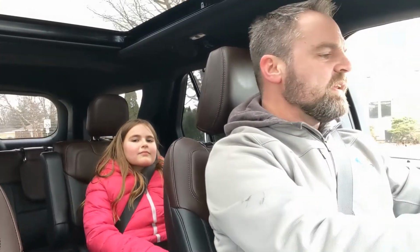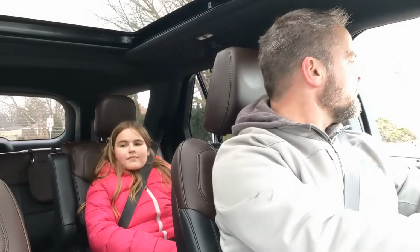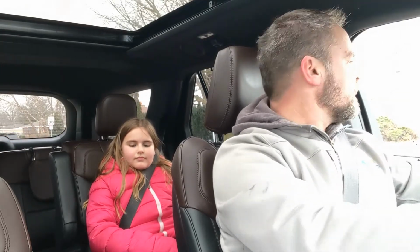The other great thing about the steering wheel, really, is that it's really thick. This leather steering wheel is really nice. It's easy to grip onto. Gives you a lot to grip onto. It feels like sometimes the steering wheels are really thin.